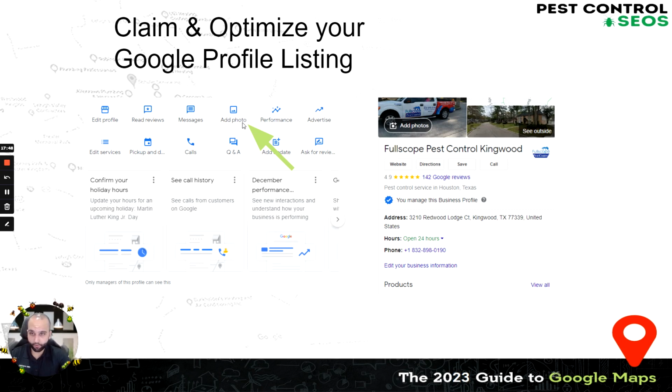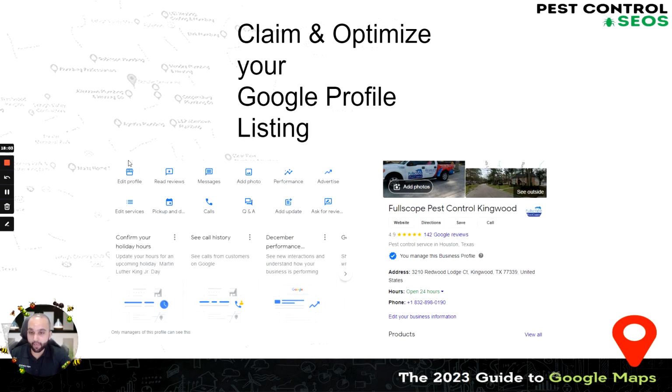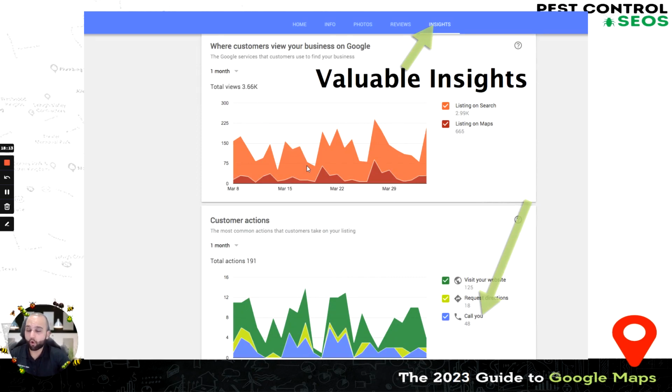In this section over here, you'll be able to click add picture, and you can see our client has their full scope truck over here, their actual truck at work, as their main profile picture. So this helps quite a bit with trust and credibility. And if you want to edit your profile or take a look at the insights, everything is over here. If you click edit profile, you can read the reviews, and if you click performance, you'll be able to look at all the different insights.